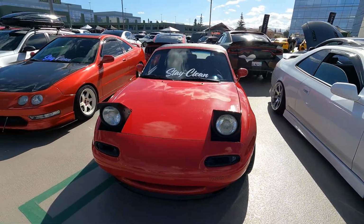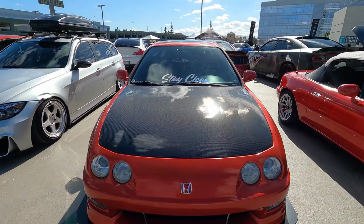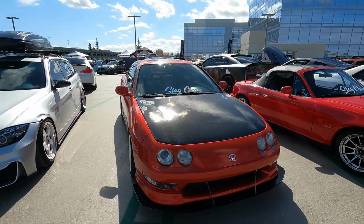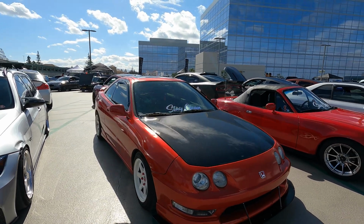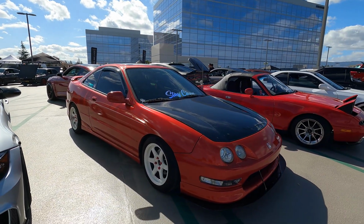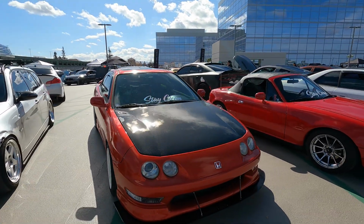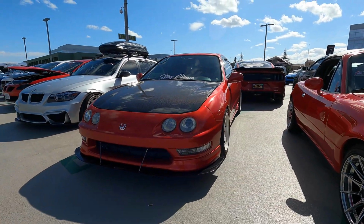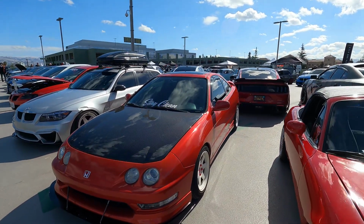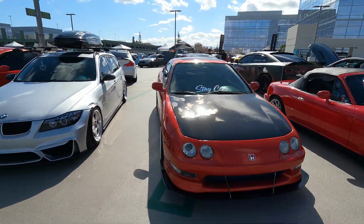Got our little Miata here. Got the Hondas, the Integra. All right, now Integra's making a comeback too. They're bringing the moniker back. And they say it's based off of the ILX chassis, right? The ILX. But this Integra here was legendary for many of those growing up in the 90s, especially the Type-R version. And this guy's decided to go back to the Honda roots with the Honda emblem. But it's cool to see the Integra still going strong after all these years.